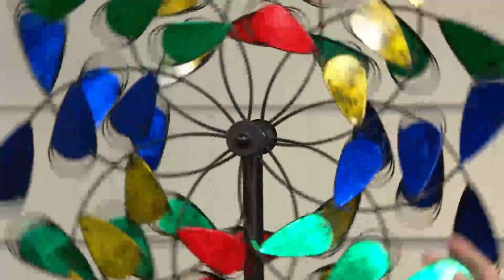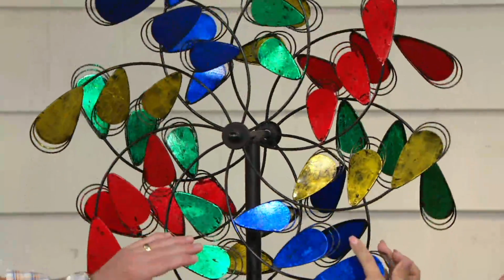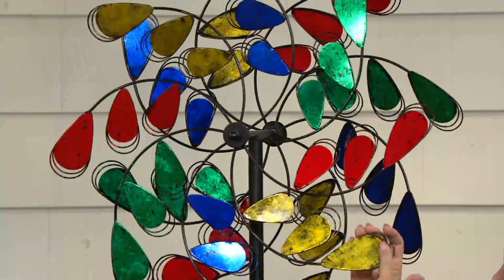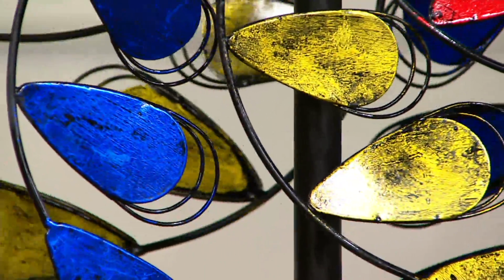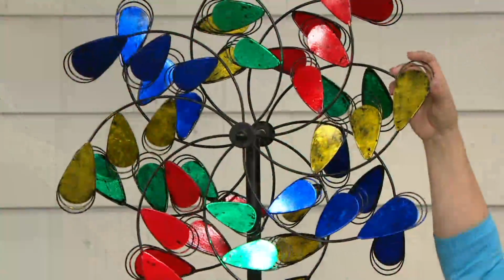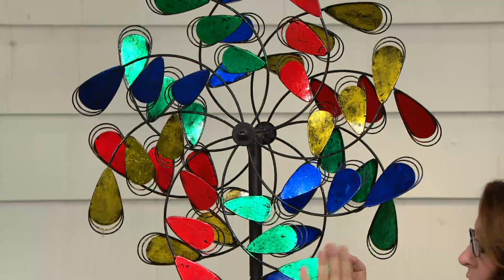What they've done, and Plow Hearth, they really did a nice job on this. They're a foil-like finish. Yes. So they're metallic. Exactly. And they're already weathered to look like they've been out in the sun for a while, but you get that bright color. Beautiful. It's like a color carnival. Exactly.